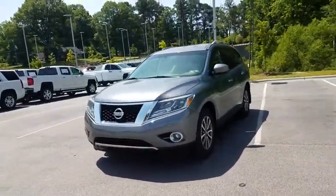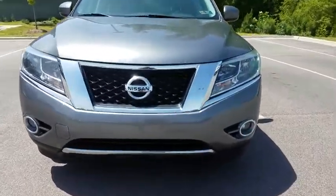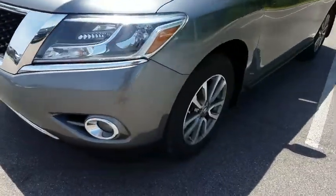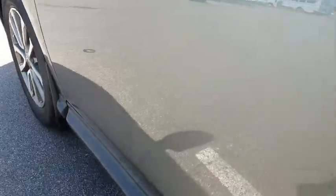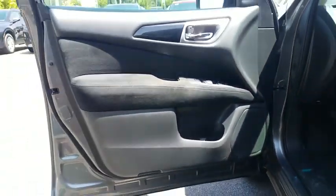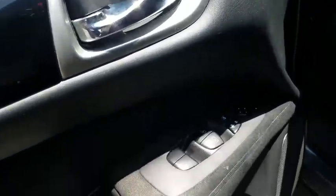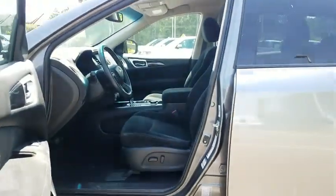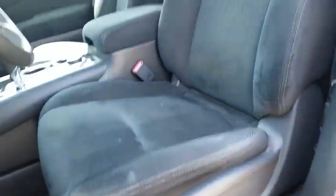Remote engine start, keyless entry, four-wheel drive, backup camera, third row seat, Bluetooth, leather-wrapped steering wheel, adjustable steering wheel, driver lumbar, power steering, ABS four-wheel, cruise control, four-wheel disc brakes, aluminum wheels, AM/FM stereo radio, auto-off headlights, rear defrost, MP3 player, passenger airbag. Drive away with a great deal on this vehicle.